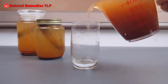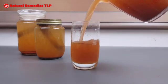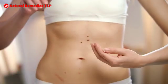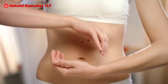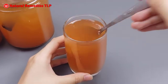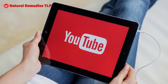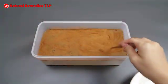This amazing drink helps burn belly fat in just 48 hours. You should definitely try it. It will help you boost your metabolism and lose weight much faster. The important thing is that you need to know how to use it effectively.